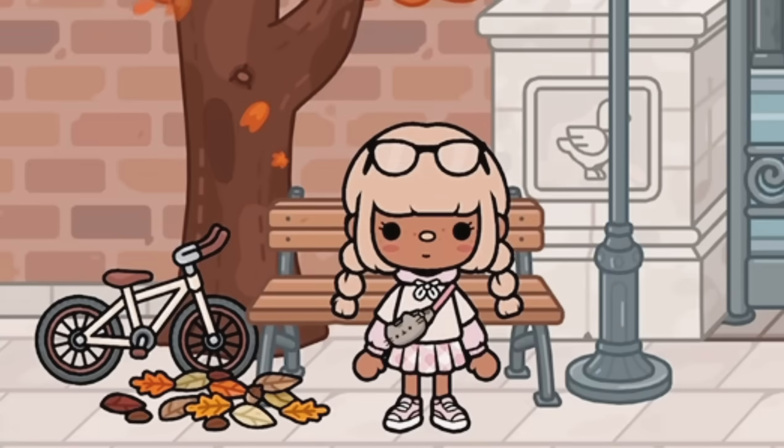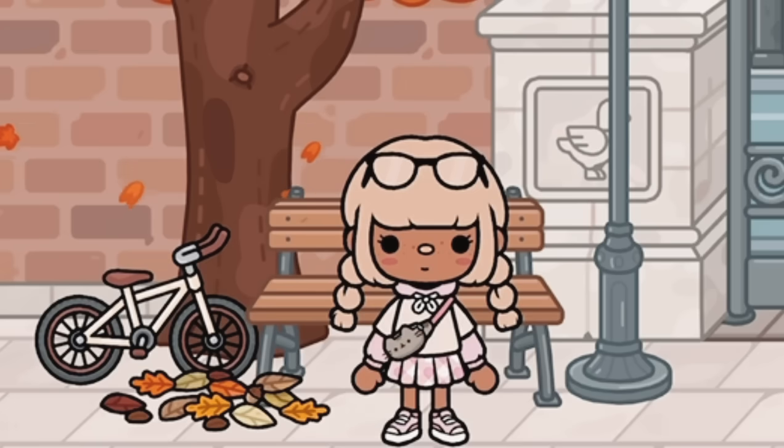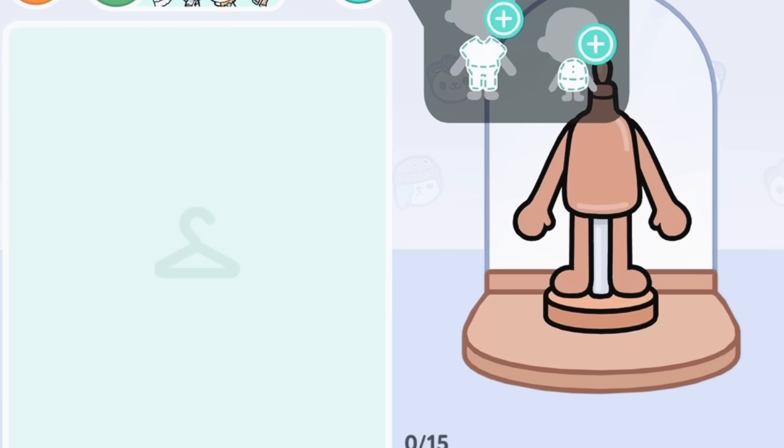But before we go check, I really want to appreciate this new outfit. I really like how Toca Boca has been adding a lot of cute things lately. Anyways, let's go check. I think you have to press maybe this. No. Let's make something. Oh, you can make something for children. That's really cute because there's honestly not that many children's clothes.